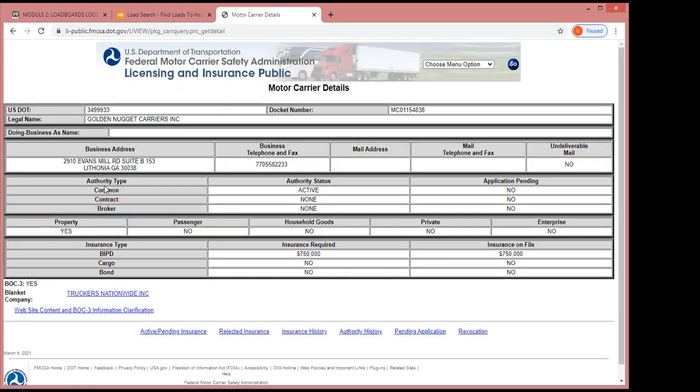And right here on the authority type, where it says authority status active, you are an active common carrier. You're not a contract carrier. See, under contract it says none. It says active for common. See why I'm highlighting that? Yeah, I see it.